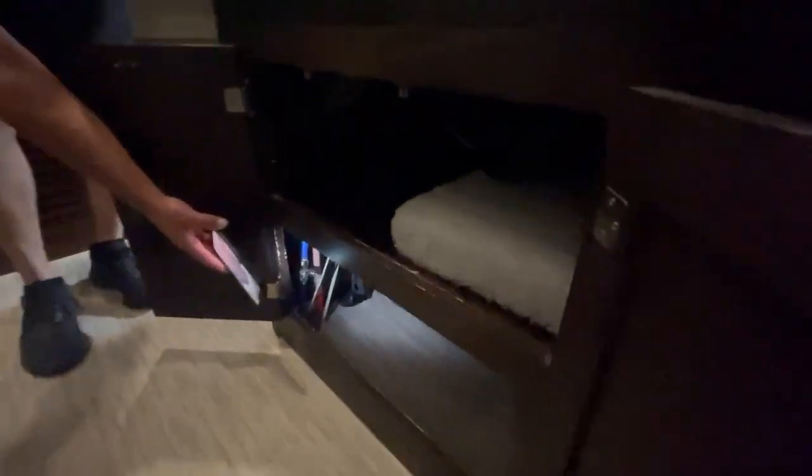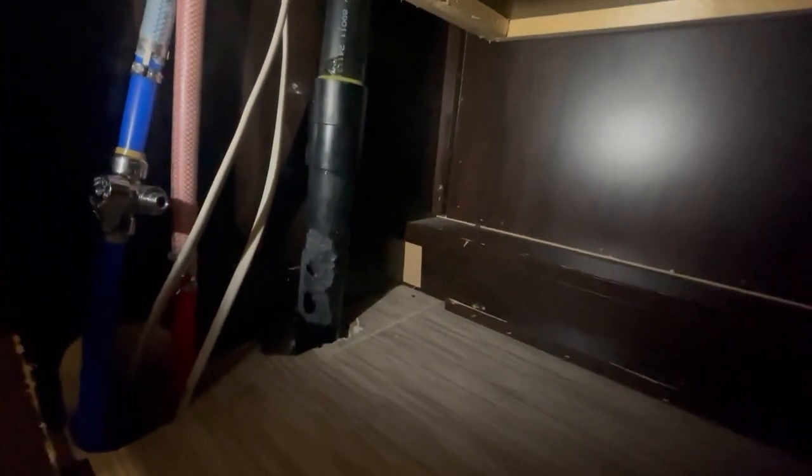Okay, let's go in here, check this out. Oh yeah, they've been in there chewing on that. So yeah, they were in here having a party is what they were having. So as you can see, they've been having a good time in here. This has been party central in this camper.